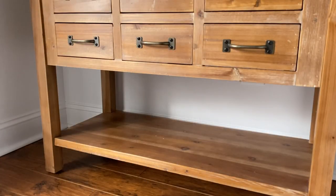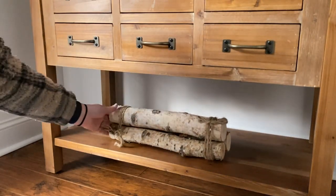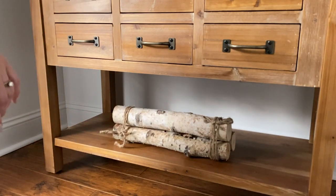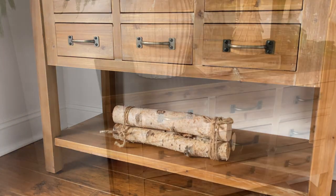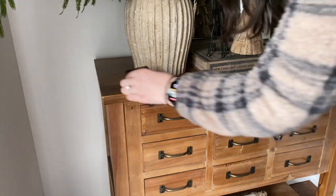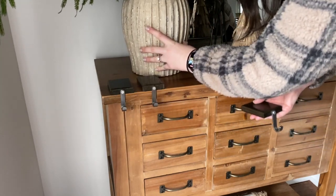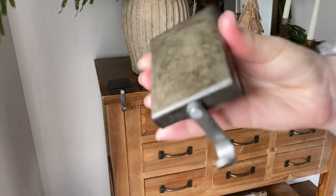And this shelf is really small, but my go-to during the Christmas and winter season is this log bundle. I got it from House and Home last year, but Target has something very similar. And now because we don't have an entertainment center or a mantle right now, I'm just gonna hang our stockings here. I got these from Target last year.